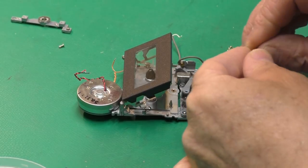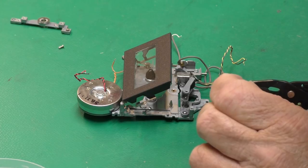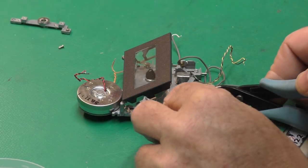Okay, first try to get this pinch roller in here.